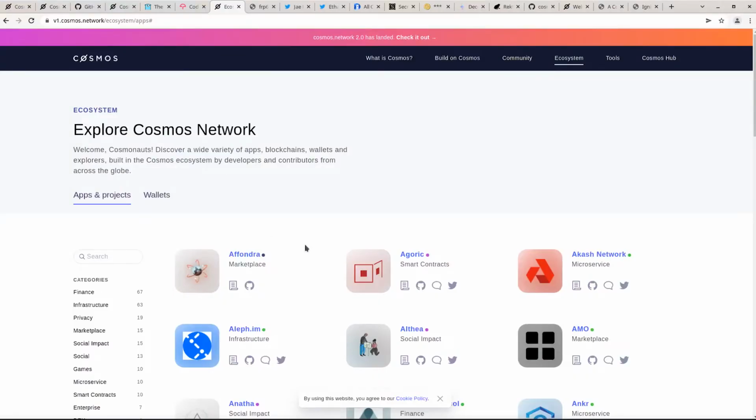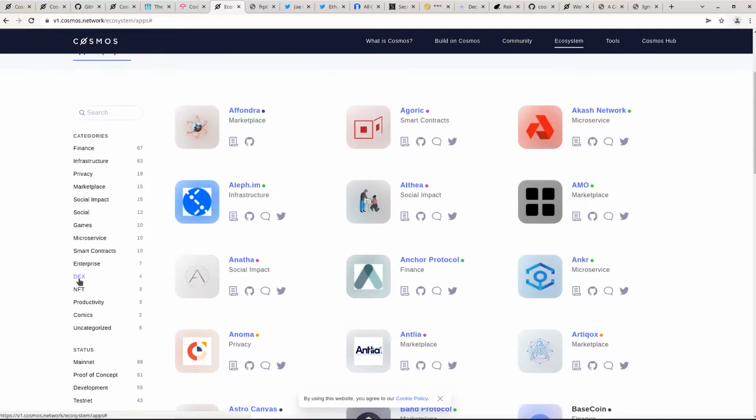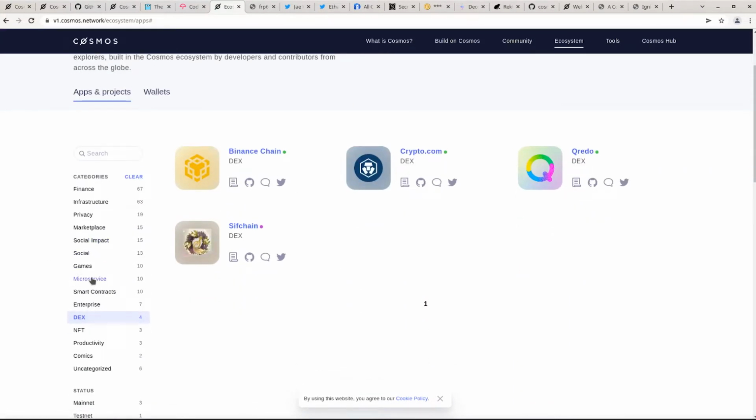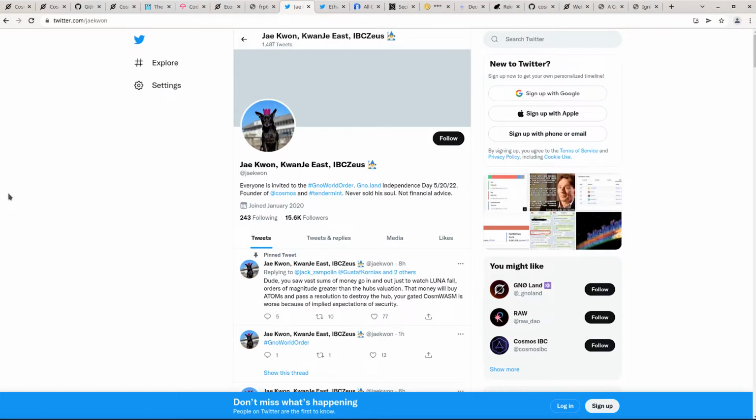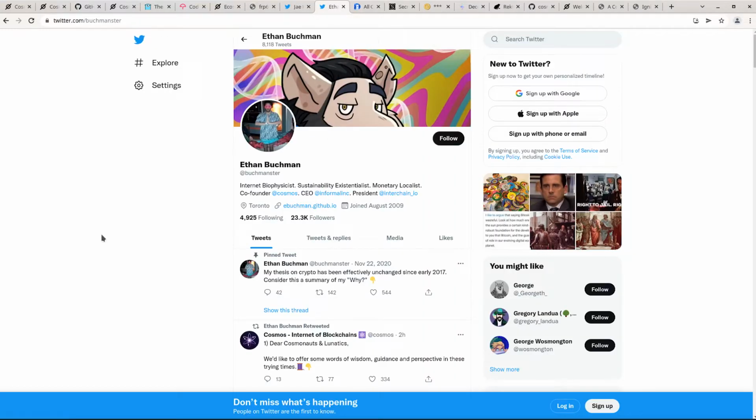Here are some projects built on top of Cosmos using the Cosmos SDK. Some are DEXs, some are games, some are social impact. In 2017, you had Jae Kwon and Ethan Buchman. They had a vision for making blockchain building more accessible to folks like myself. They raised $17 million with an ICO type of ICO. It wasn't a pure ICO. In 30 minutes. They shut it down after that because they reached their limit and they didn't need more money.